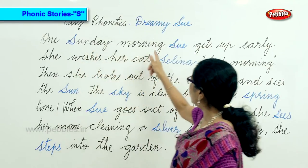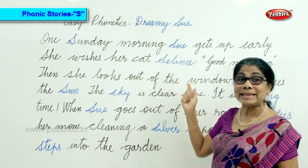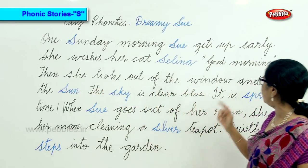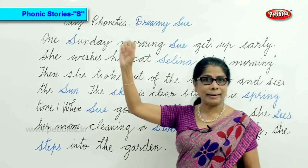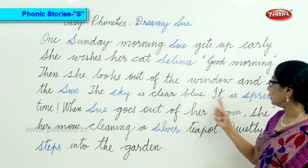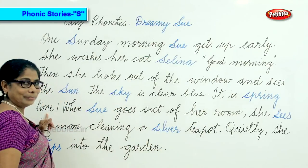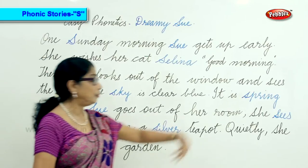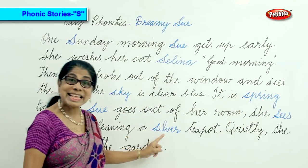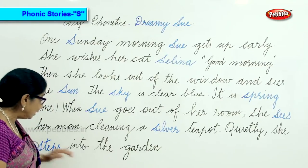One Sunday morning, Sue gets up early. She wishes her cat, Selina. Good morning, she said. Then she looks out of the window and sees the sun. The sky is clear blue. It is springtime. When Sue goes out of her room, she sees her mom cleaning a silver teapot. Quietly, she steps into the garden.